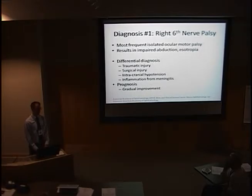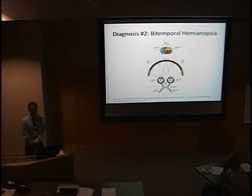Differential diagnosis for causes of this in our patient include traumatic injury. It could have been surgical injury; he had some significant surgeries done in that area. He also had intracranial hypotension that was shown by a lumbar puncture, and it could also have been caused by inflammation from a chronic or recovering meningitis that was also shown by lumbar puncture. We expect gradual improvement with this sixth nerve palsy.